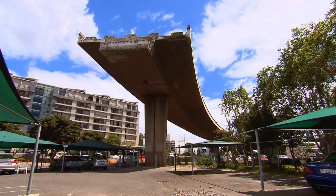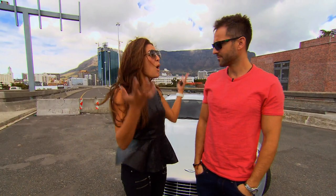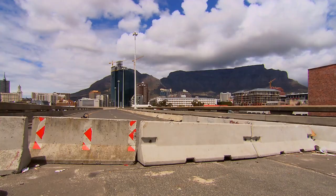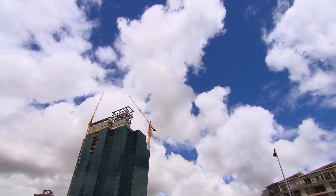This is just a glimpse into the unique mindset of your typical Cape Townian. I mean, nobody's ever questioned it. I've never known why, and it confuses me. Why is this highway unfinished and it's been like this for so long? What do you mean it's unfinished? I thought it was designed like this. One of the theories is that it was actually a design error, and it's quite ironic that Cape Town is going to be the World Design Capital.